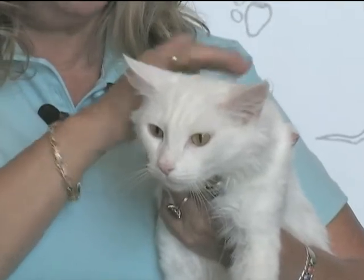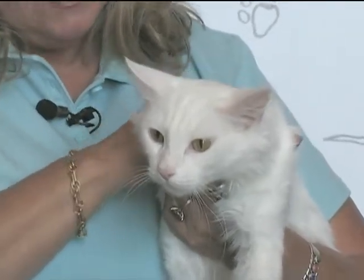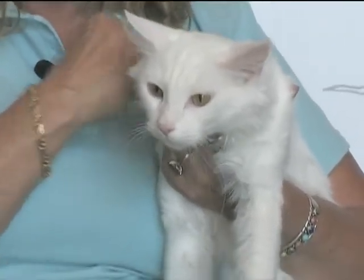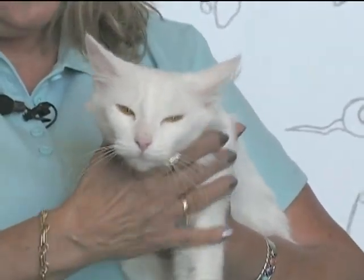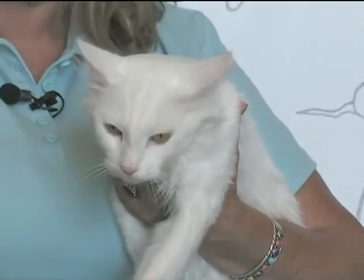This is Louise. She is a 2-year-old, long-haired white kitty. She has been with us about a week now. She is very, very affectionate. If I would let her down, she'd be entwining in between my legs. She has a very sweet personality.